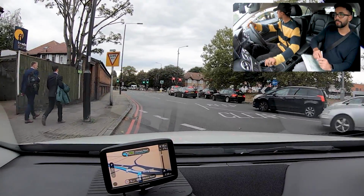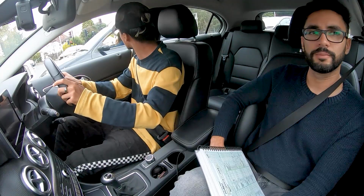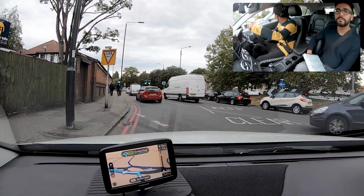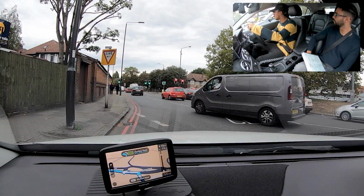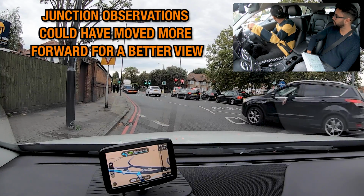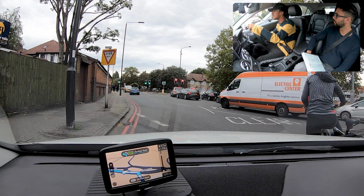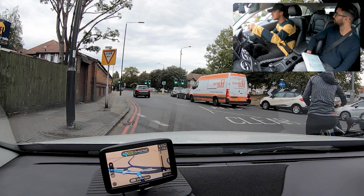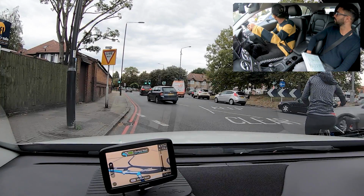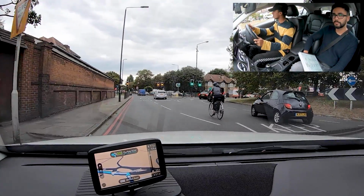When Naveen approaches this junction, he doesn't go up to the give way line and doesn't give himself a good view into the road, and this is marked down as a minor fault for observations. But he goes when it's safe to do so, after the car moves out and he gets a good view.